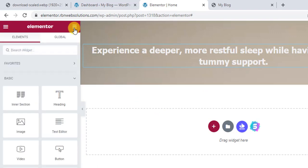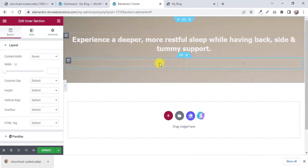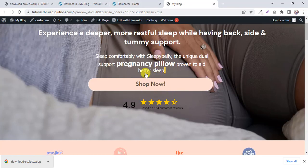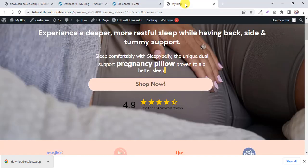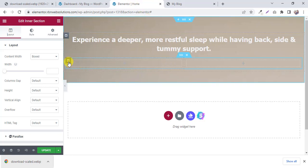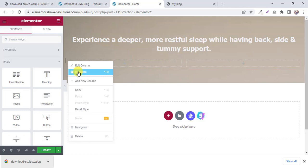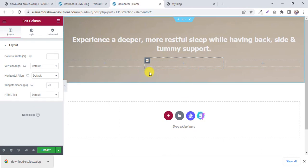another section, an inner section. So click on this icon to get all the options. There you can see inner section. So drag and drop. After that there are two columns actually, but we have one column, so we don't need to work on two columns. We have to work on one column, but this is not wider. For that, what you can do, you can copy, duplicate the column again. So now there are three columns.